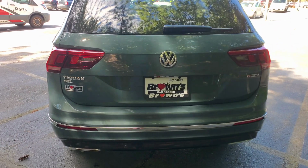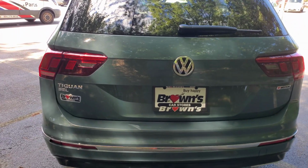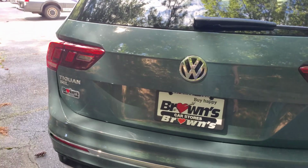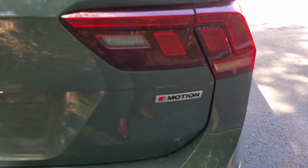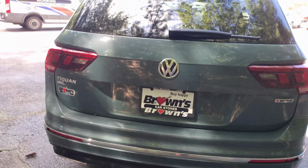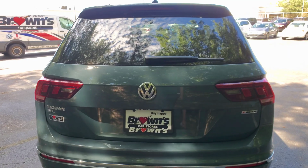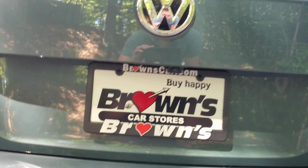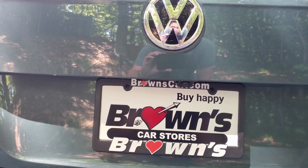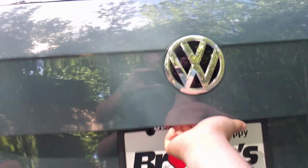So around the back, we have these gorgeous LED taillights, which are standard. They really do add to the lines and curves and aesthetic of this vehicle. Now, we also see our Tiguan SEL badge on the left-hand side, and on the right side, we see that this is 4MOTION. This is Volkswagen's all-wheel drive, and it does not disappoint, especially with the various drive modes that you have that are configurable within the cabin. Beneath our Volkswagen icon here, we have our backup camera, wide angle, and we have our latch to open up.